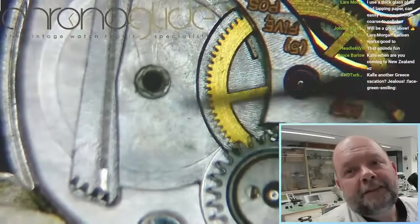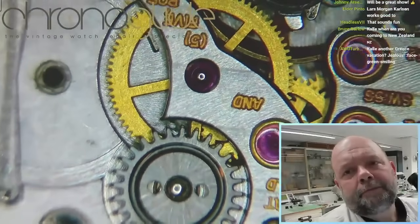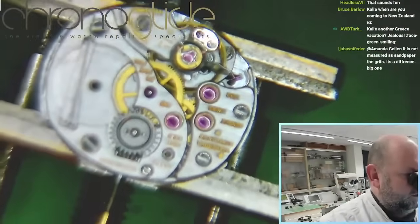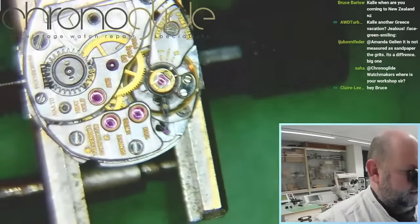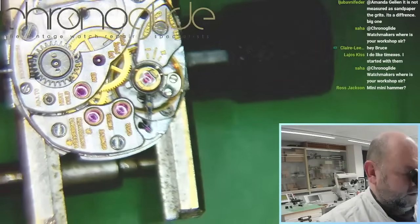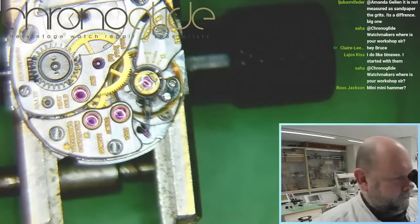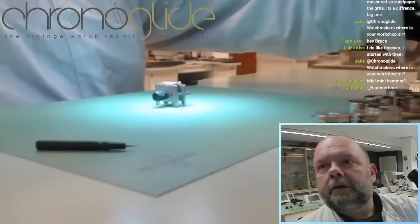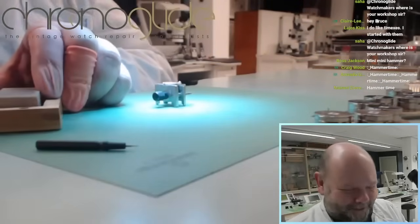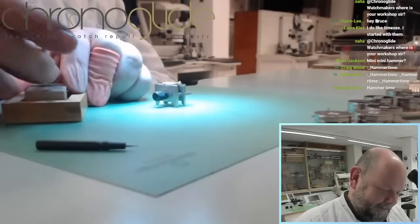Again, perlage on the top. Lovely. So, no more power in the mainspring. Let's remove the balance wheel. So, mini hammer time. That is what it's going to be.